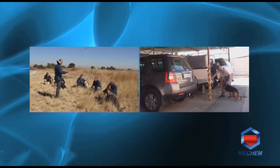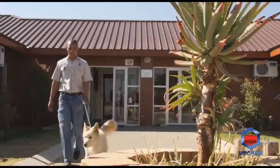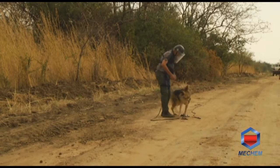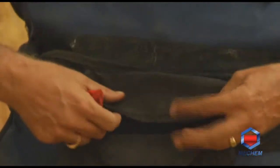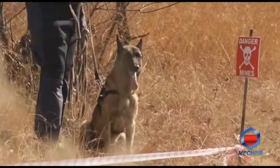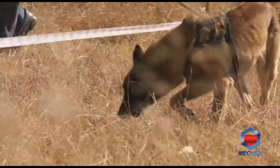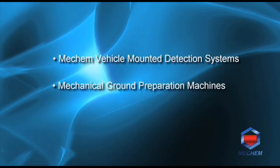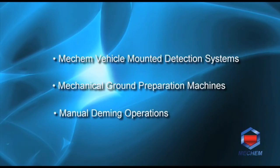Experienced instructors conduct this training, and they make use of the excellent facilities available to them at the Mechem head office in Pretoria. Mechem is very proud of the fact that we currently have mine detection dog teams accredited in various countries of operations. The mine detection dogs are normally used in an integrated approach in support of Mechem vehicle-mounted detection systems, mechanical ground preparation machines, and manual demining operations.